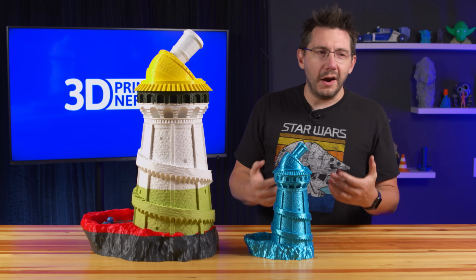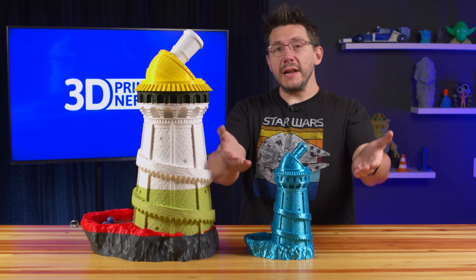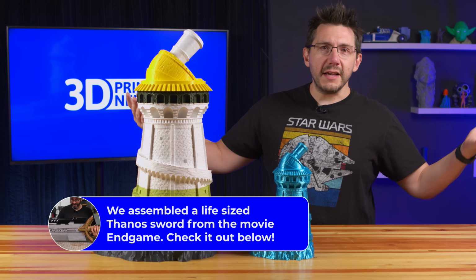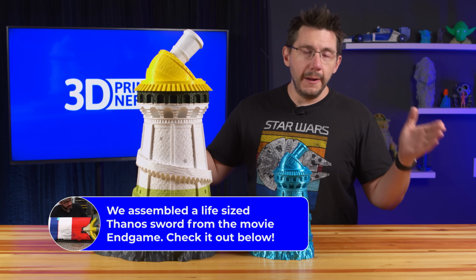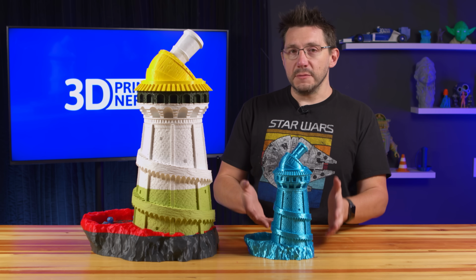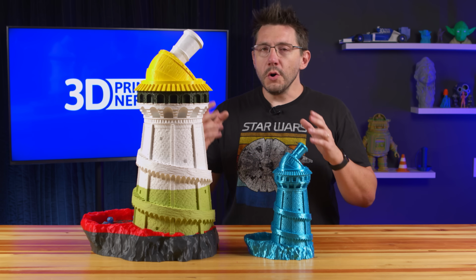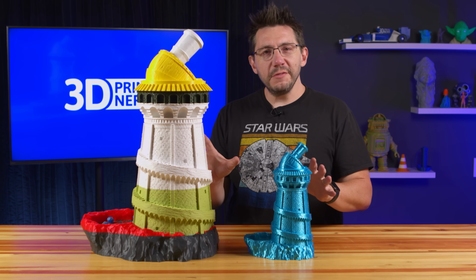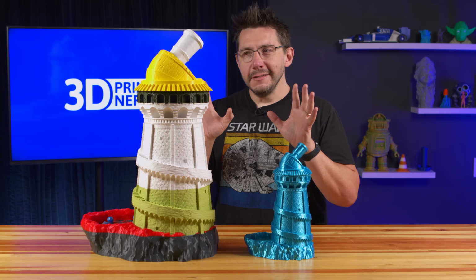Part of what I do here is teach, instruct, and inspire. That's why when I did that Thanos sword, one side was left unfinished so you could see the various parts it took to put it together. Let me know in the comments, should I paint the small one? Should I paint the large one? Should I glue them together or keep them separate? What do you think should happen to these two awesome dice towers?